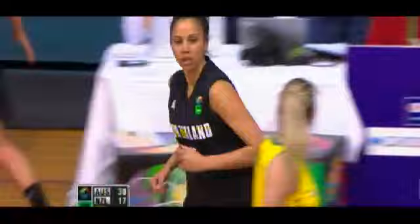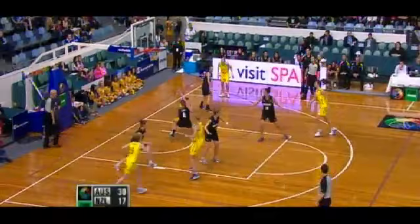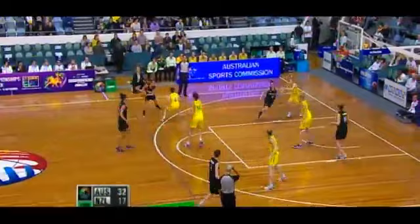And let's be honest, even the most optimistic New Zealand fan would realise that they're never ever going to get in a situation where they're going to have a commanding lead on the Opals. They need to keep the game tight, keep it as close as they can, and down the stretch try and find a way to eke out a win. Natty Hurst with that finish. And you're spot on, Andrew, and that's what happened over in China.